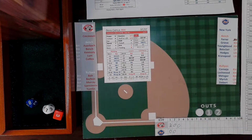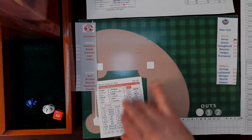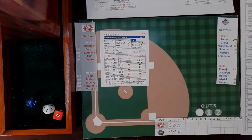We go to the top of the fourth. Still 2-0, favor the Reds. Espinosa back out. His stamina is a 5. Now, Capilla's stamina was only a 2 as a starter.